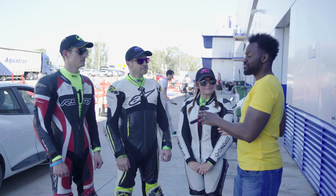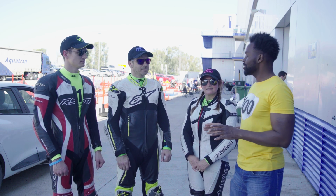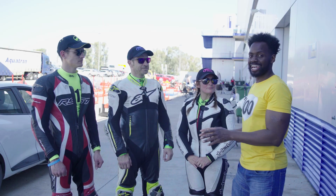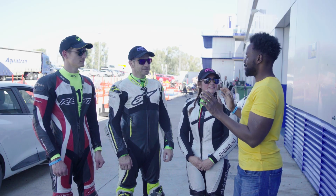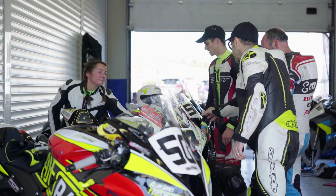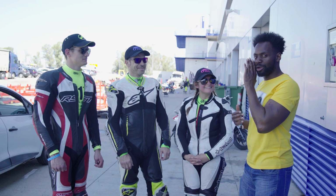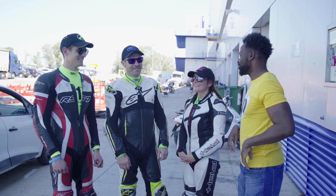So here we have a family of riders. This is something I've never seen before. Father, mother and son, all riding together, on track together. I must admit guys, I'm a bit envious. This is almost like the dream. I can only have a wife and a kid all riding together, but secretly I want to be the fastest. I wouldn't want to, yeah, so.